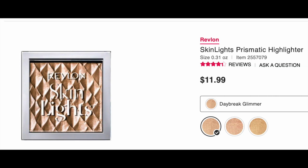But when I got it, I saw this cool texture on it, and so I just automatically thought that it was going to be a thicker, chunkier highlight. I was so wrong. This has been so impressive to me. It's just like the most subtle sheen. It does have glitters in it, but they're finely milled, and it's just such a great highlight. So Revlon really knocked it out of the park.